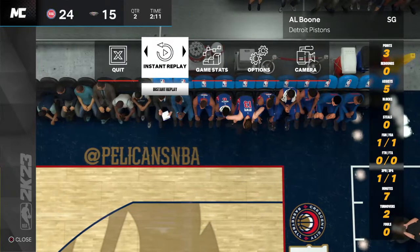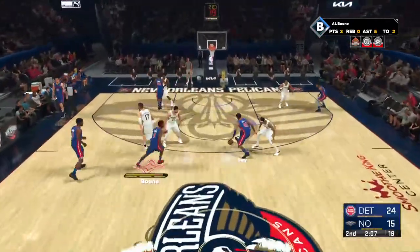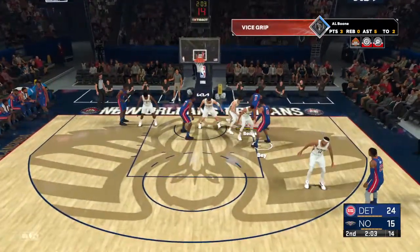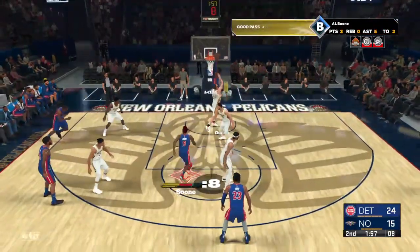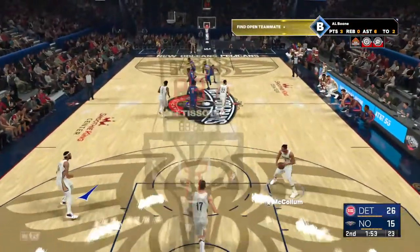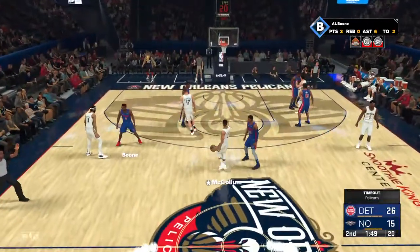Good. Now the Pistons take it the other way. They've led by as many as 14 points. And following this game, they'll challenge the Grizzlies on the road at the FedEx Forum in Memphis. That'll be the last game of their very short 3-game road tour. And Tryin slams it in. Oh boy, to be young again. Makes you nostalgic, doesn't it?